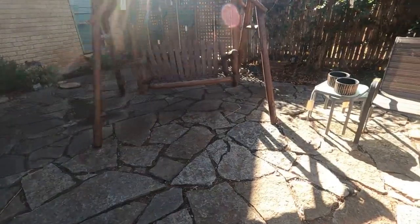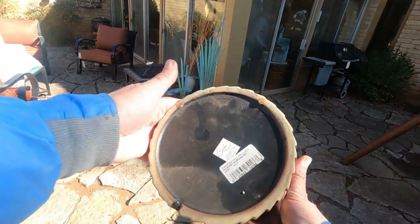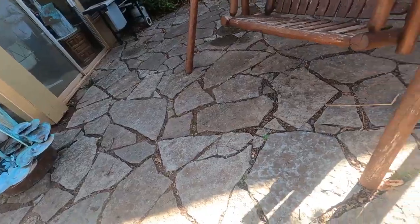If I had 250, I'd pick it up. It's kind of interesting. Newer planters, but kind of cool. $4 each.